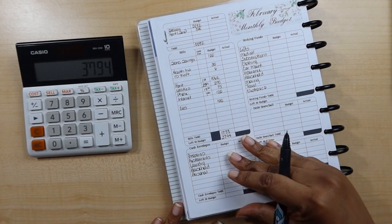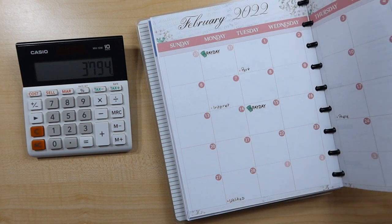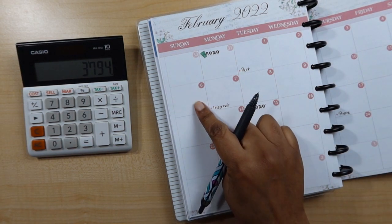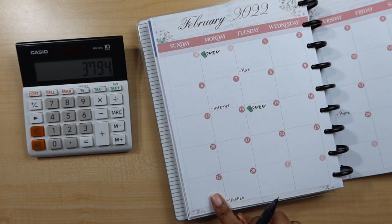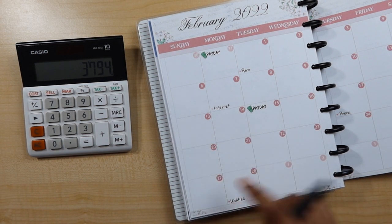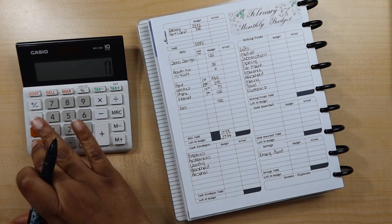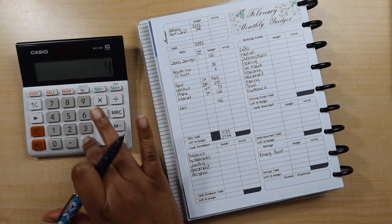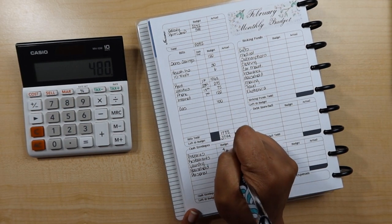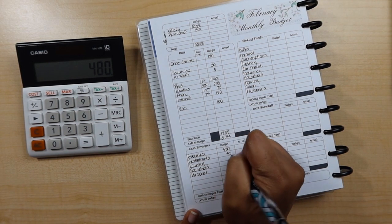Alright, so the way I do my groceries, now that there's no holidays in the month and this is going to be a 4-Sunday month, I'm budgeting $120 per week. So there's 4 Sundays, the 6th, the 13th, the 20th, and the 27th. So that is 120 times 4, 480. 480 for groceries. I'm going to budget another $40 for my restaurants.